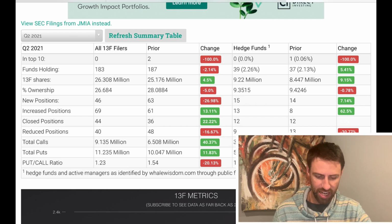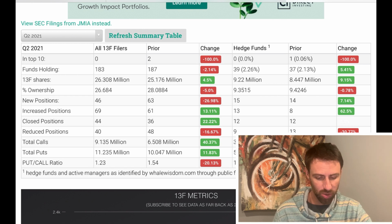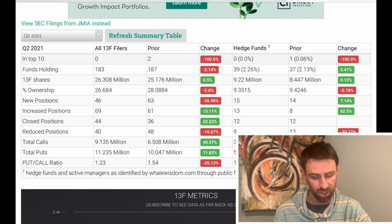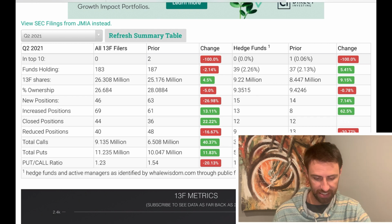You look at their 13F filings, these are hedge funds holding Jumia. So this is as of Q2. It's hard to say what they're doing right now, but basically last quarter, Jumia was in no top 10 positions in any funds, whereas in the previous quarter, Q1, they were in 2. Only 183 funds holding, that's down from 187.